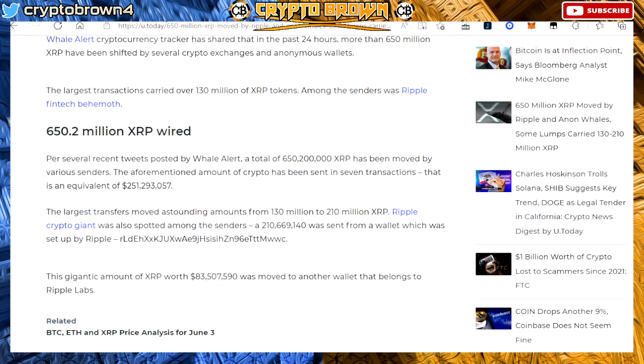So 650.2 million XRP was wired. Per several recent tweets posted by Whale Alert, a total of 650 million XRP has been moved by various senders. The aforementioned amount of crypto has been sent in 7 transactions. That is equivalent to $251,293,000. The largest transfers moved astounding amounts from 130 million to 210 million XRP. Ripple crypto giant was also spotted among the senders. A 210 million was sent from a wallet which was set up by Ripple. This gigantic amount of XRP worth 83 million was moved to another wallet that belongs to the Ripple Labs family.